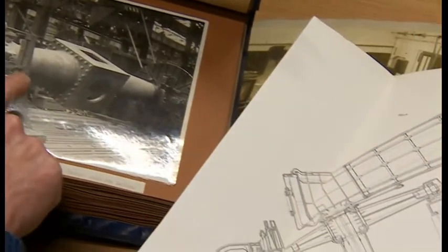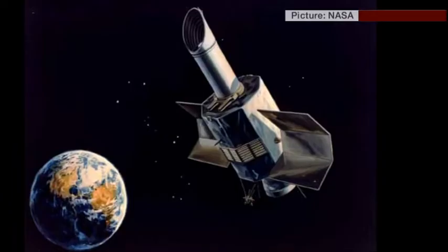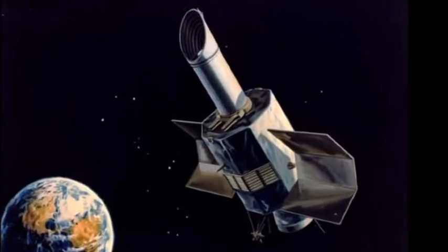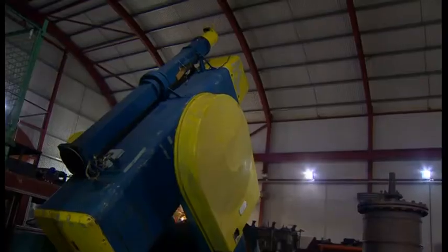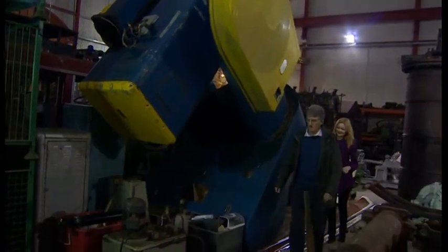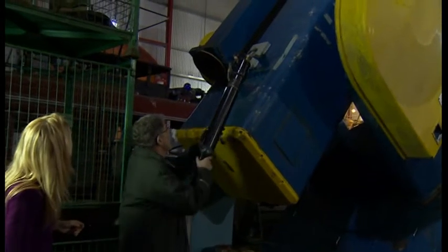A variation on the design for the Tyneside Space Telescope was later adopted by the European Space Agency. Its ultraviolet explorer was in orbit until 1996. And this is a real beauty. Curators have pieced back together a giant Grubbs telescope which had been left to rust in packing cases.